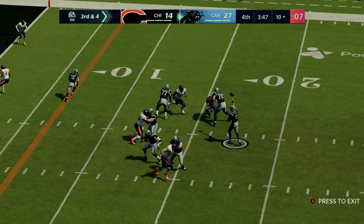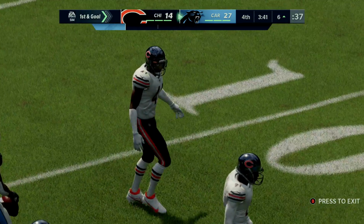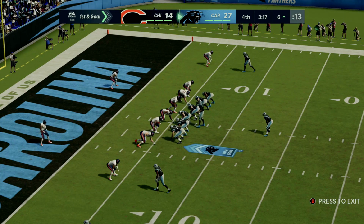From the shotgun, Joe Burrow. This will be caught at about the 6. And he gets the 1st down yardage he needs before he's brought down at the 6. So another 3rd down conversion, and now they've got a 1st and goal.